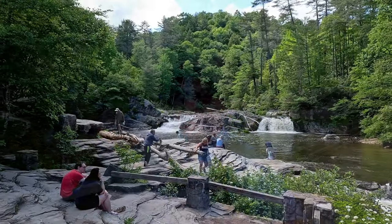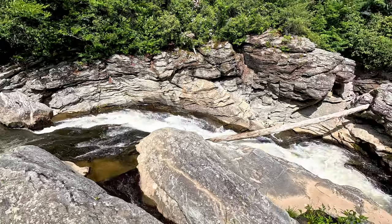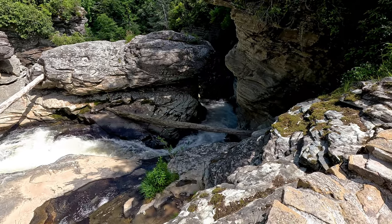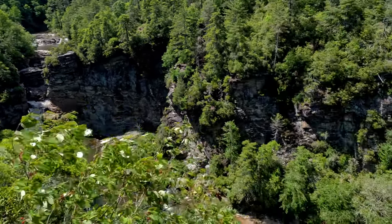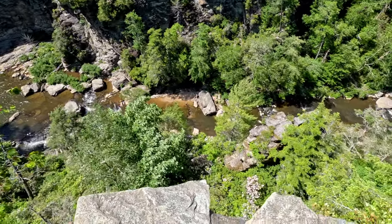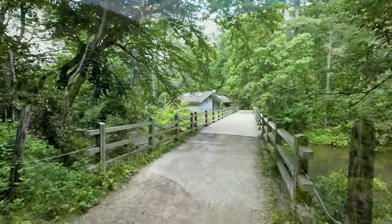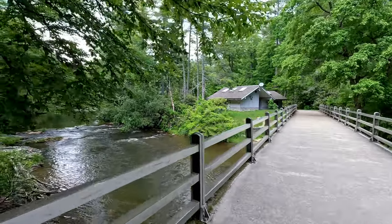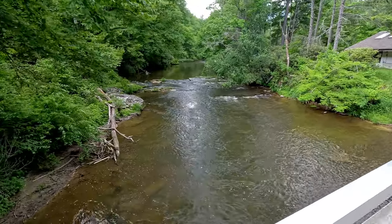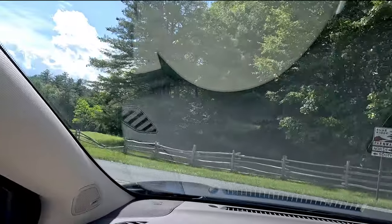We are hiking to the Linville Falls, which is just a half mile trail each direction, not very difficult. We're gonna give it a look. Those were just the upper falls. The bigger one is down here. Very impressive. We are back to the bridge over the Linville Creek here and the National Park Visitor Center. Okay, that was our little detour to the Linville Falls. Now we're heading back south again on the Blue Ridge Parkway.